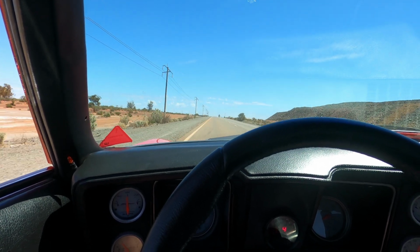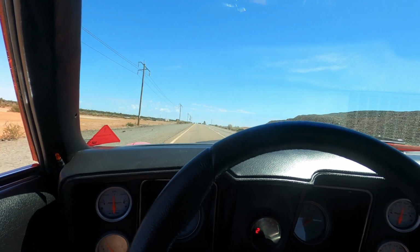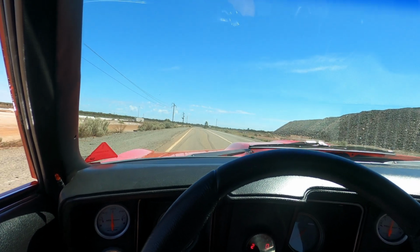But yeah, as a daily, I wouldn't recommend it. It's hot, it's not that comfortable. It is fun to drive, don't get me wrong. I absolutely love driving this thing. The kids love going for drives in it. But as a daily, probably not recommend it.